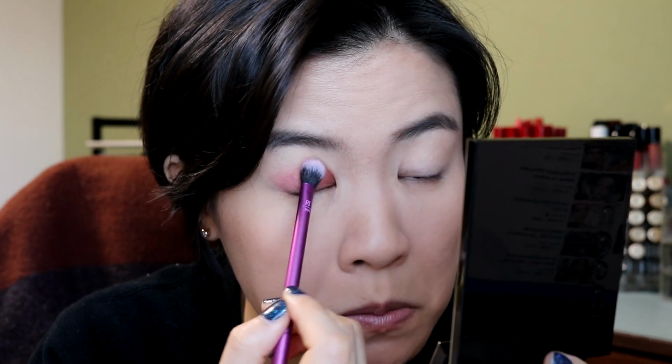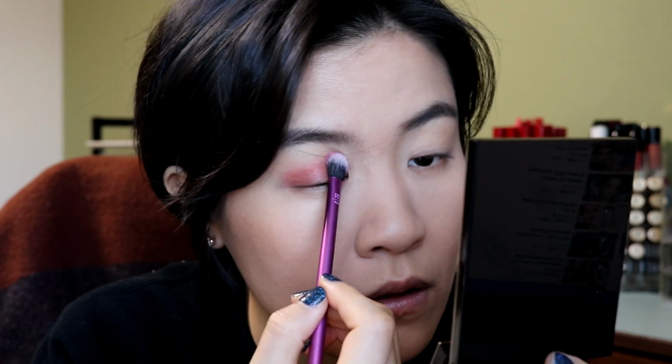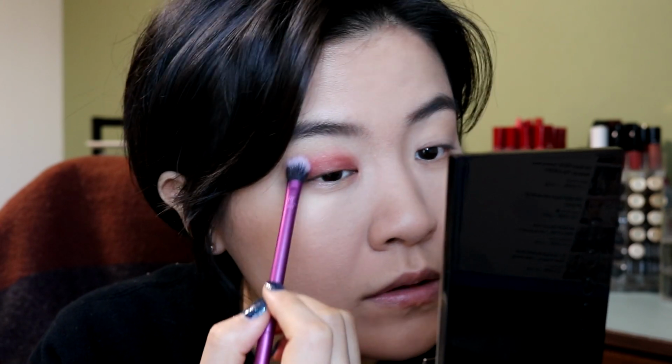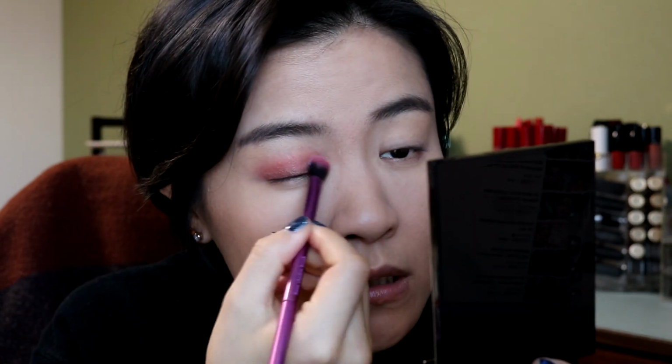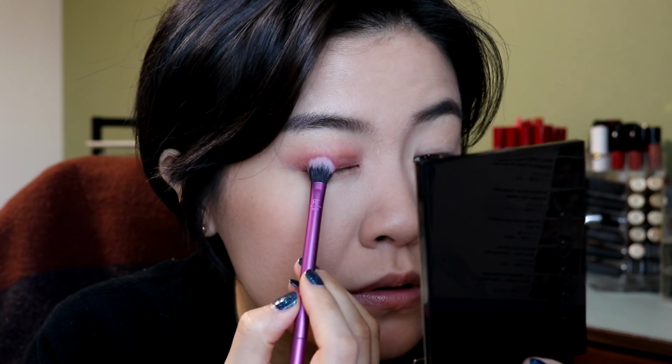Did I change my plan? I think maybe I should just put this purple shade all over my eyelid and start from there. Okay, changing my plan to that. This shade, pigmentation is there, surely, and it's quite easy to blend. As always, I rarely experience patchiness with this line. Pretty nice. Let me just layer a little bit more.